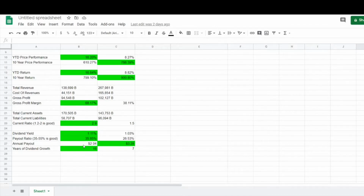The annual payout for the dividend yields is provided right here. Microsoft's annual payout is $2.04, while Apple's is $3.28. Again, Apple is the more expensive stock, so they're going to give you more back for each share. As for years of growth, Microsoft is sitting at 16 years of growth. Hopefully they can keep growing that and get in the dividend aristocrat and the king category, which would be pretty awesome. And Apple is sitting at 7 years of dividend growth.